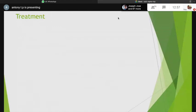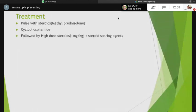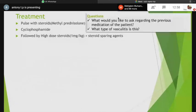Azathioprine. We give cyclophosphamide, a rapidly acting drug, intravenous cyclophosphamide. In cycles we give, 6 cycles are given. In between, heavy doses of steroids are given orally. So first methylprednisolone 3 doses, then IV cyclophosphamide periodically every month, along with high dose oral steroids, followed by tapering of this drug and adding other drugs. So you pulse it first. Cyclophosphamide is given, high dose steroids, plus steroid sparing agents like azathioprine, MMF. What is MMF? Mycophenolate mofetil. Yes.